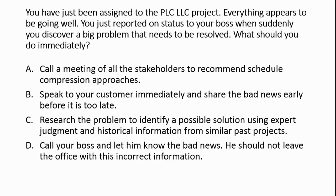And D is call your boss and let him know the bad news. What bad news? I mean, it talks about a big problem, but what bad news? Bad news and a big problem are different. Anyway, let's say the bad news is the problem. Call your boss and let him know the bad news. He should not leave the office with this incorrect information. But who said that the information was incorrect?